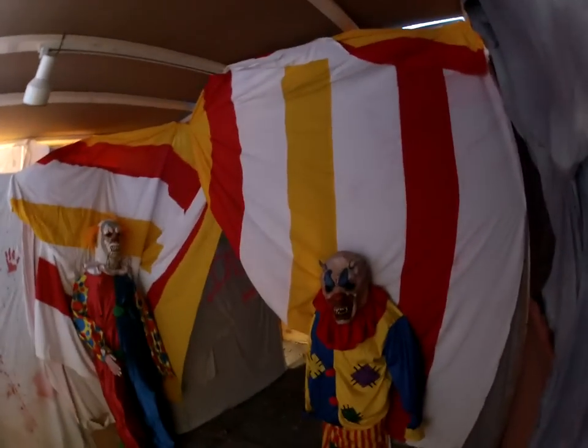She'll be standing right here, and as soon as the guests turn the corner, she'll quickly duck into the next room, just like that. Okay? So the guests will be a little creeped out knowing that they're about to get scared. In our next room, boom, we have a clown room.